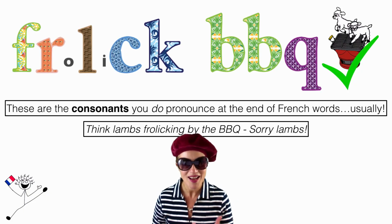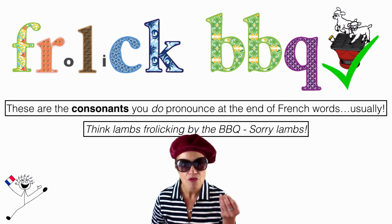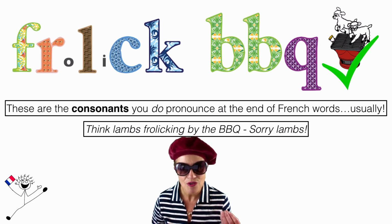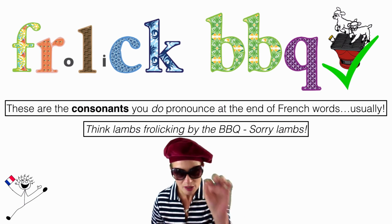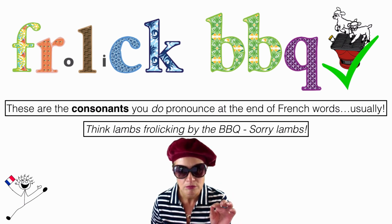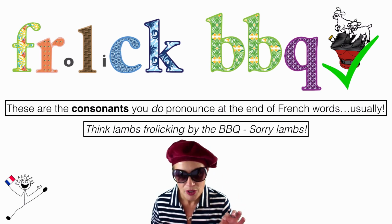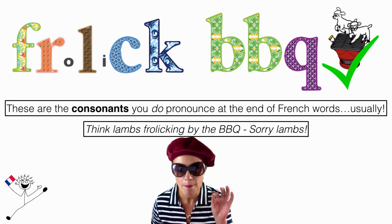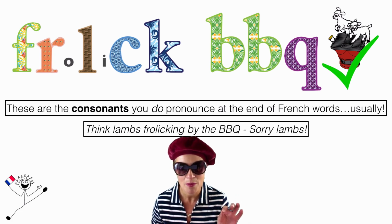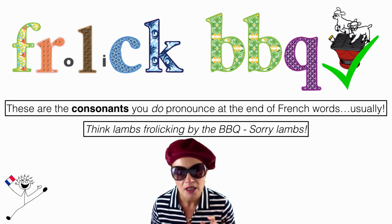Well, the know-how lies in this mnemonic, this thing to help you remember. Remember, frolic barbecue. Because the consonants in frolic barbecue are the ones that you do pronounce, where there's a big tick, a big check there. These are the ones you do pronounce, usually. So think of lambs frolicking by the barbecue. Sorry, lambs. Frolic barbecue. F-R-L-C-K-B and Q. The ones that you do pronounce usually at the end of French words.